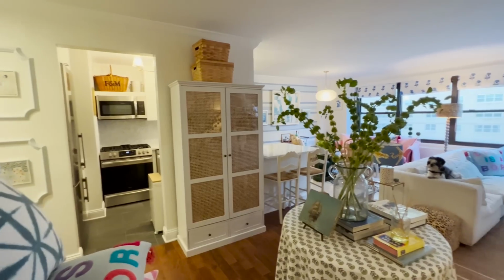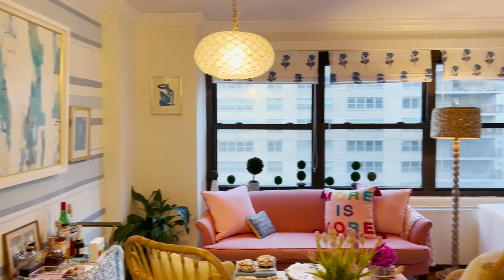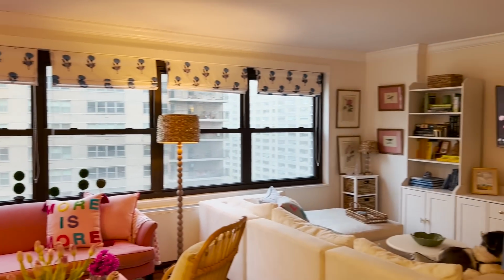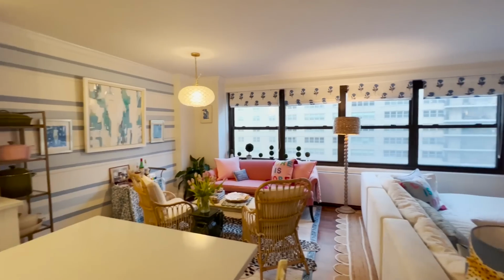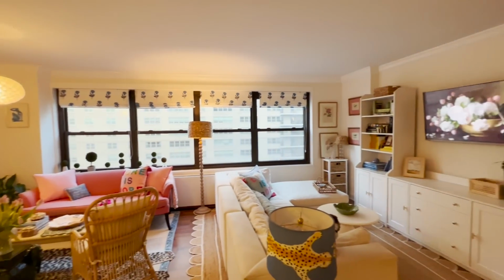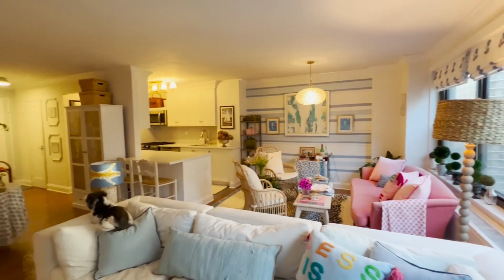My favorite thing about this apartment is the expanse of windows that lines the living room area. When I walked in, I was like, it is absolutely, you don't see that a lot. And so that's why I really wanted to spring on this apartment. It really elongates the sitting area, and it's just really special.